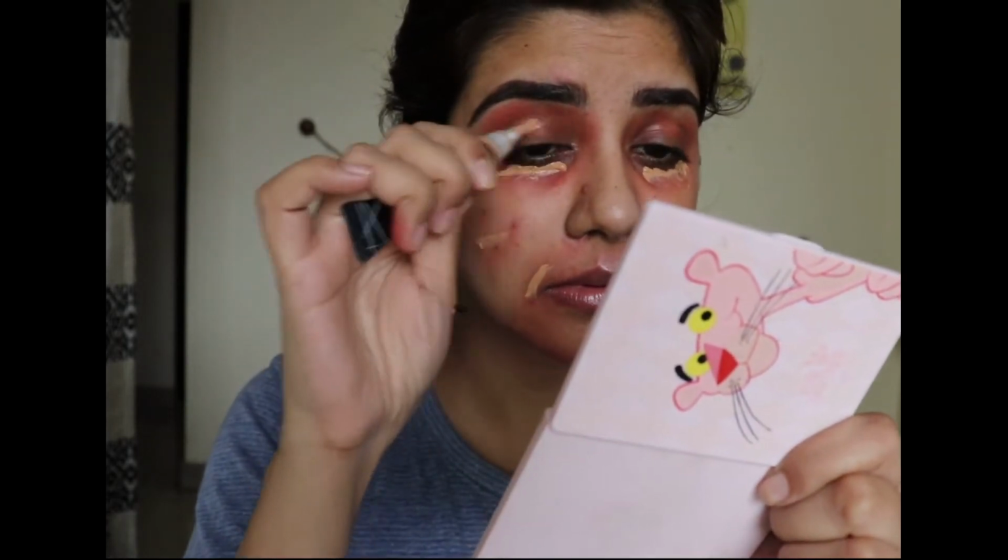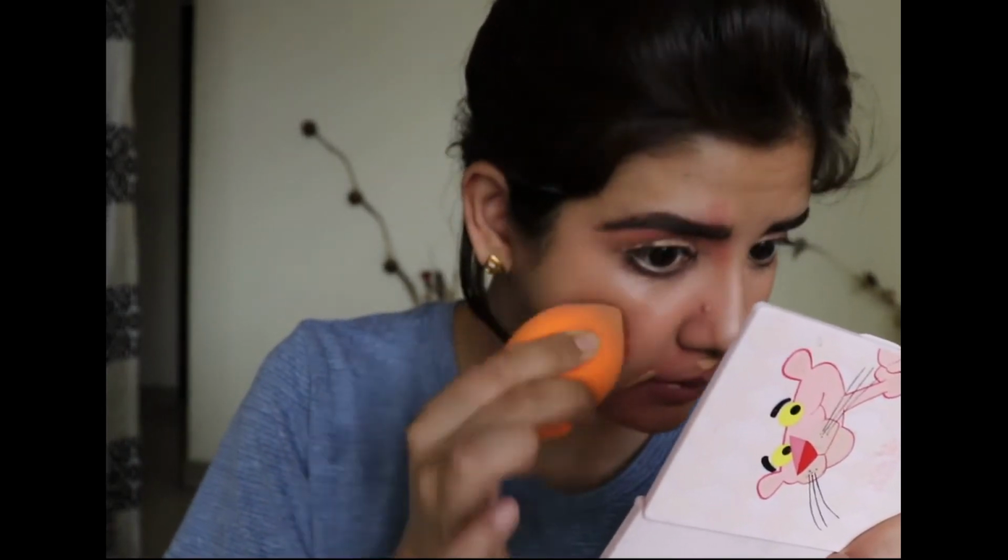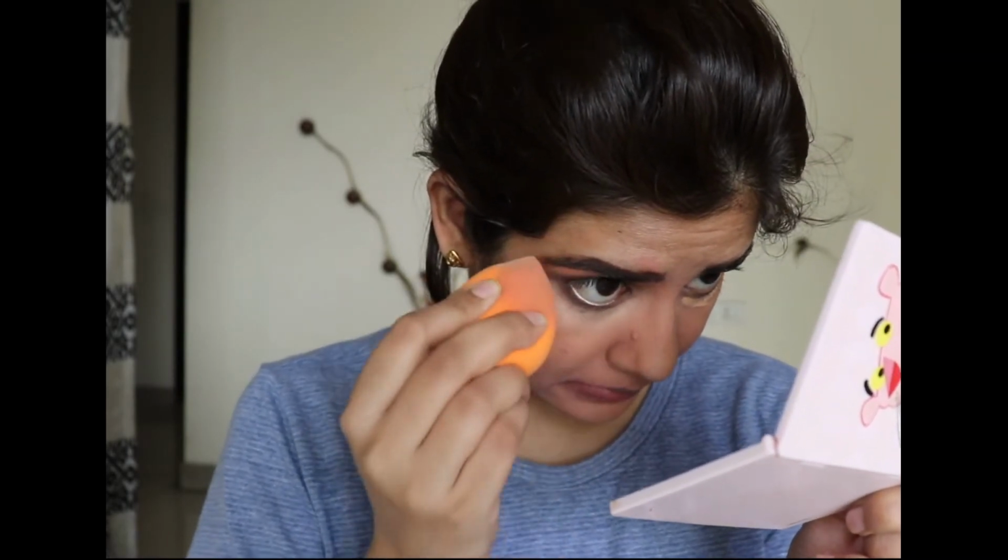Now I'm using my LA Girl Pro Concealer in the shade Pure Beige, and I'm just going to apply it under my eyes. And quickly I'm going to blend it out using my fingertips. After blending this out, I'm going to use my second concealer for brightness. I'm using this Maybelline Fit Me Concealer in the shade Medium, and I'm just going to apply it under my eyes wherever I need brightness. After applying concealer, I'm quickly going to apply foundation.